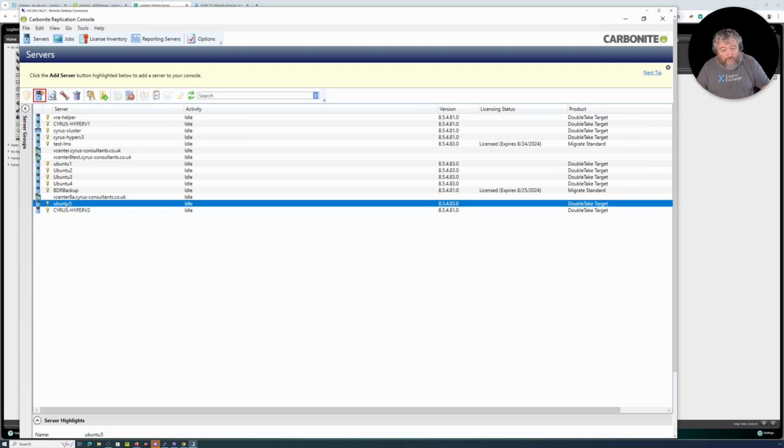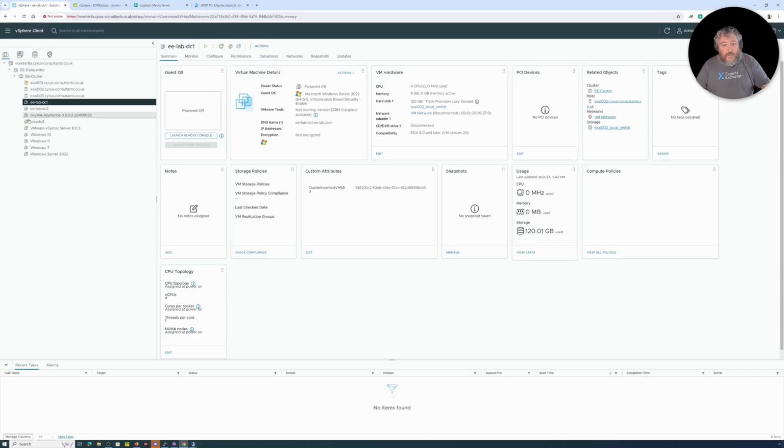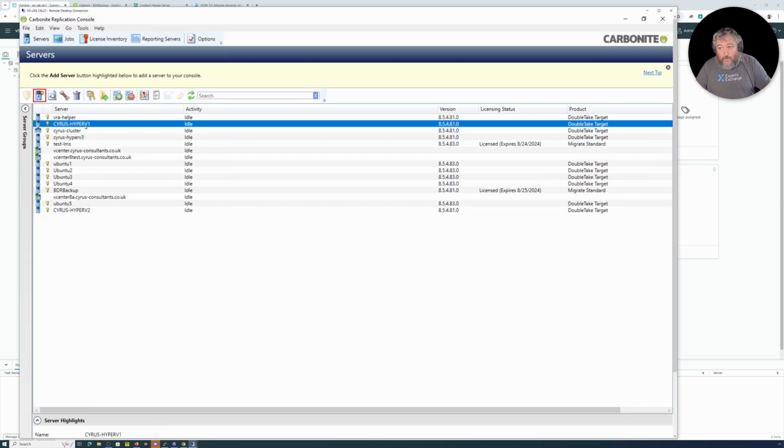So if I look at Ubuntu 5 here, Ubuntu 5 is a blank vanilla Ubuntu VM currently sitting on our vSphere 8. I do apologize about that dog barking outside my window. If I go back to the console, we're also using Cyrus Hyper-V. We've got a number of Hyper-V hosts here as well that we're going to use as VRA helpers. So the targets are not licensed, but those are helper machines that are used in the process to complete the replication.